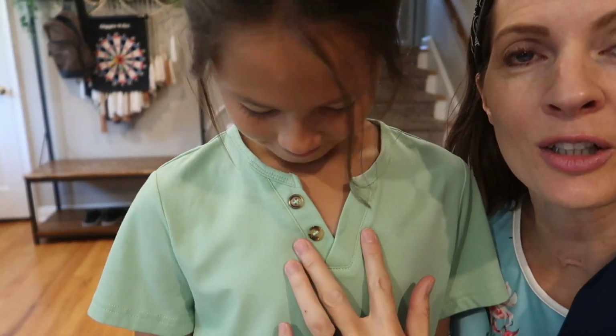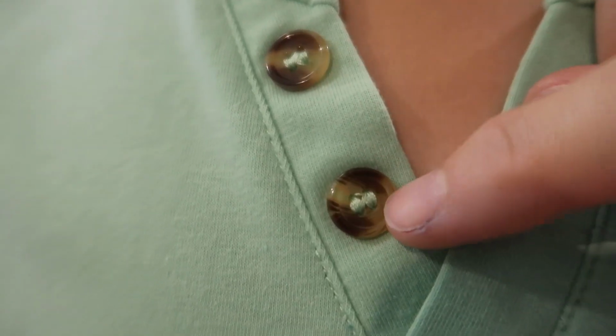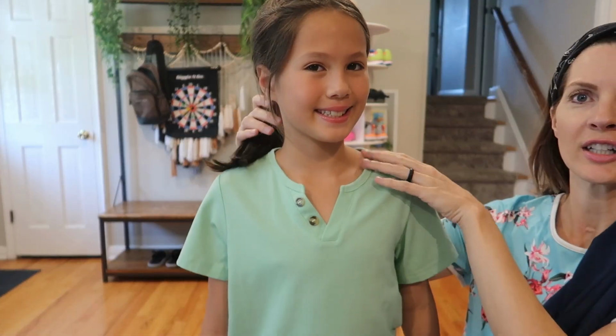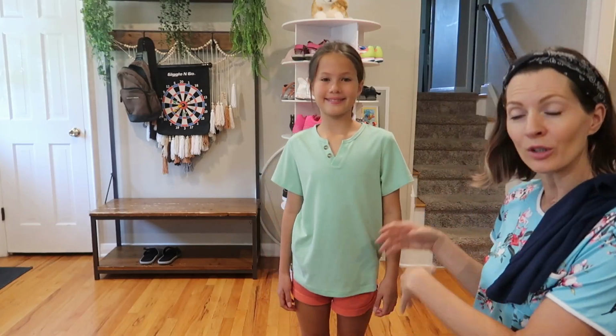This is a cute little detail here. It's a V-neck. It's not gonna button shut. Those are just decorative. Really cute little tortoiseshell buttons. The thread matches the shirt. The collar is like very minimalistic, very cute. Nice length for wearing it out or tucking it in.